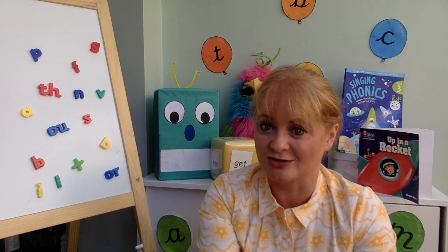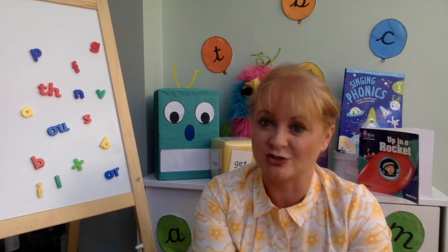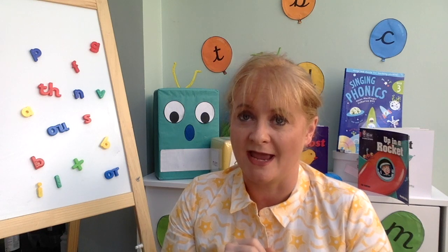And today I'm going to show you some of my favourite games. They're my favourites because they're super simple, they really work and children love playing them. So when children start phonics at the beginning of reception class or kindergarten, there are two skills that they need to be able to be successful as they move forward.